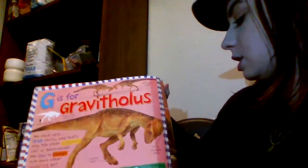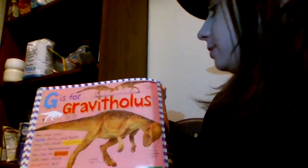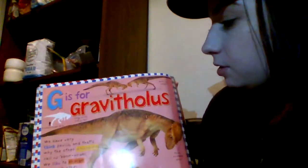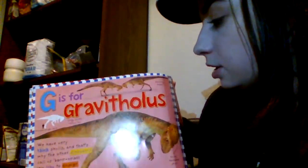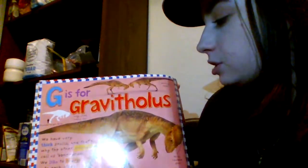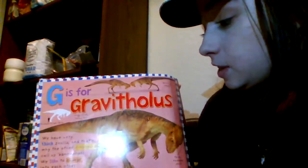G is for Graviolus. We have very thick skulls, and that's why the other dinosaurs call us boneheads. We like to charge into each other head first, but sometimes it gives us a headache.